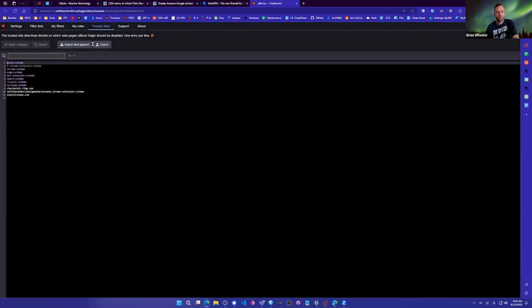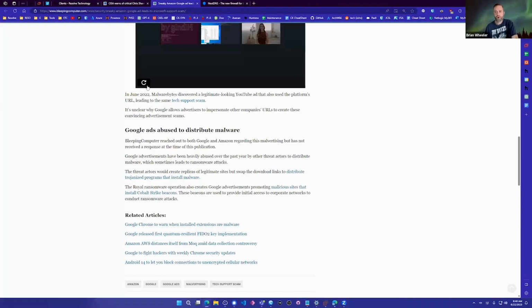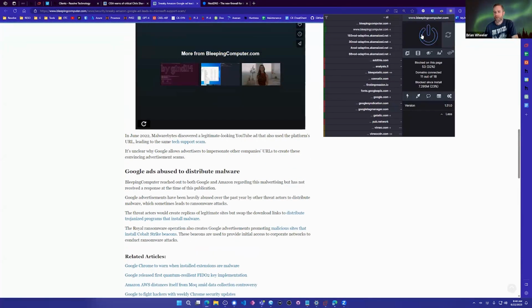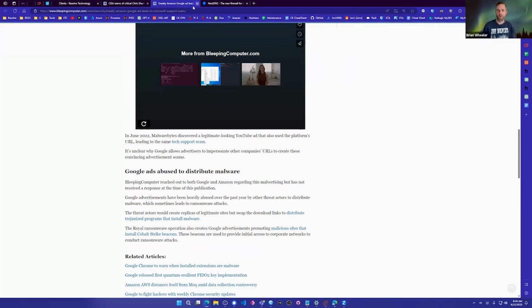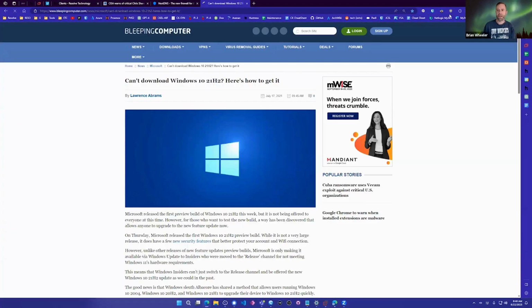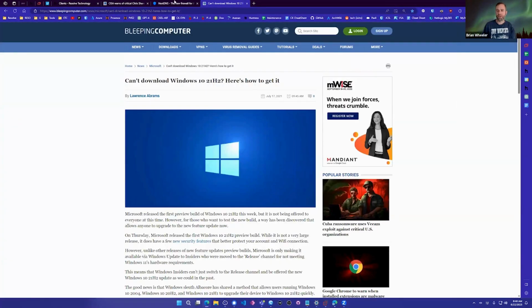Yeah, without getting too techy though, show them that button again. You can turn a site off and on just by simply clicking that button also. So then the next time you go to a site like bleepingcomputer.com, if it's off, it'll just load everything as normal, right? It won't block anything. What was the other DNS site that we could potentially recommend?